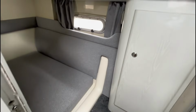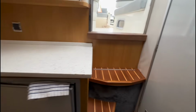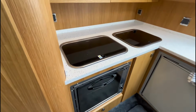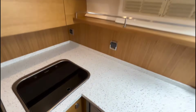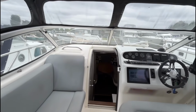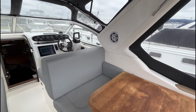So nice bedroom in here. Enough room again, double bed, little wardrobe as well, and then some storage space under the stairs. Another fridge as well, oven grill, and then gas hob, and then your sink. Up here, your control switch panel. Okay, so back up into the cockpit, and a very lovely boat.